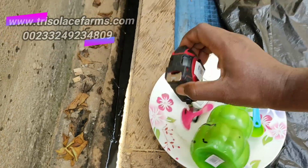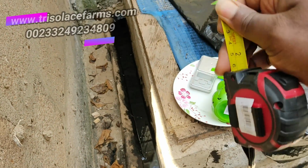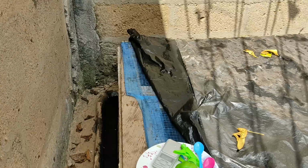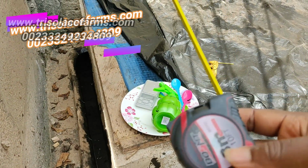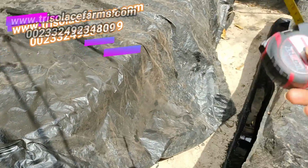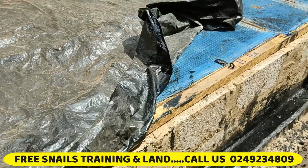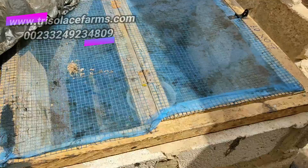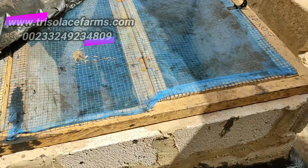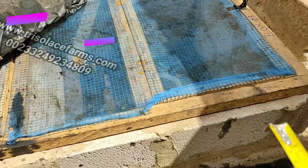And we have our trusty tape measure. It's a 3-meter tape measure, so we can use it to measure virtually everything here. Per every square meter, that is a meter by meter, it is supposed to take 50 snails.